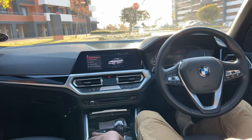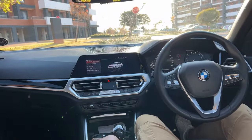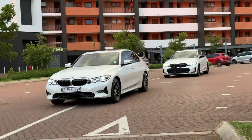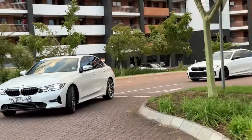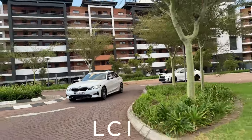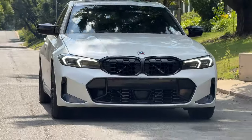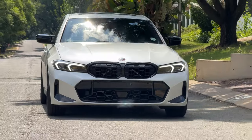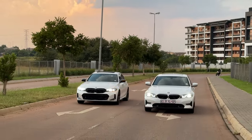So let me show you the before and after. This is before, this is after. Before, after. Mind you, this is just a facelift. It's not an entirely new model. This is the G20. It's just the life cycle impulse. That's why they call it BMW. But this is a facelift. So is the 340 twice the car that the 318 is? In some aspects, yes. In some, no.